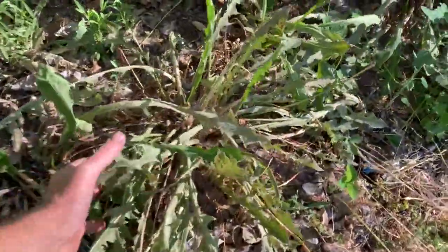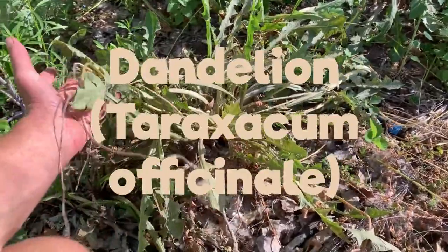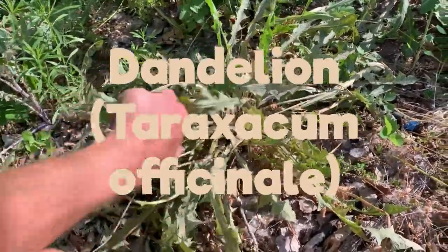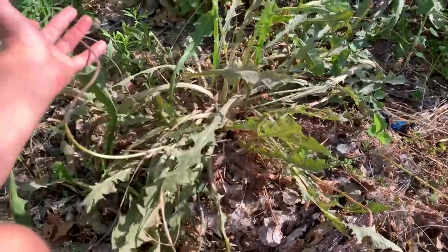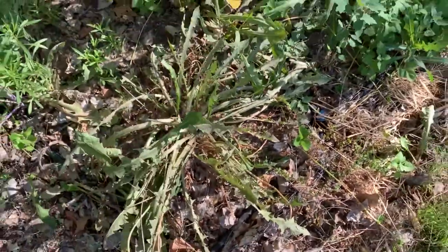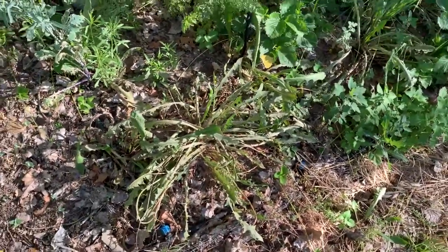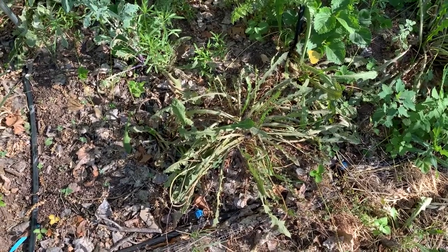Not looking so good because it's got powdery mildew, but this is dandelion, Taraxacum officinalis. Also another one that was really common in the Pacific Northwest, where I used to live. Here, not so much. And it never got powdery mildew up there either. Here it does. I don't know why. But I always leave dandelions to go. And if I am going to take them out, I harvest them and use all the parts. I don't just, quote, weed them out.